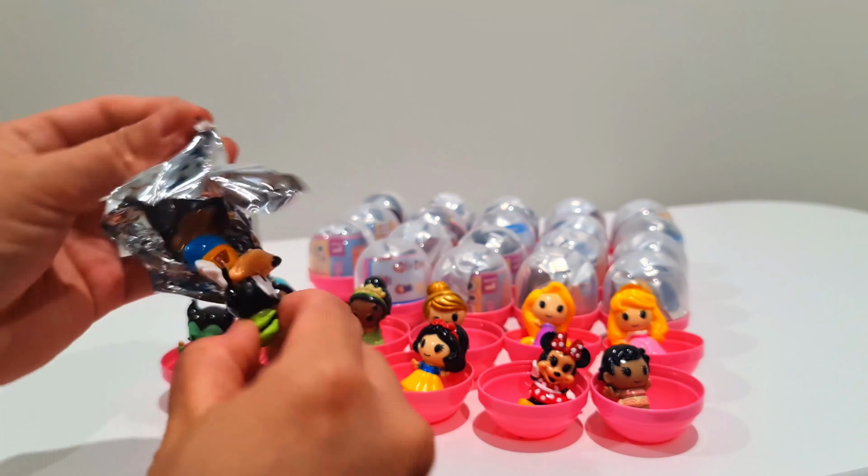Pocahontas. Goofy. Another Mickey. Another Snow White. Moana. Another Mickey. Maleficent. Baby Moana. Cinderella. Lucky, it's Belle again.